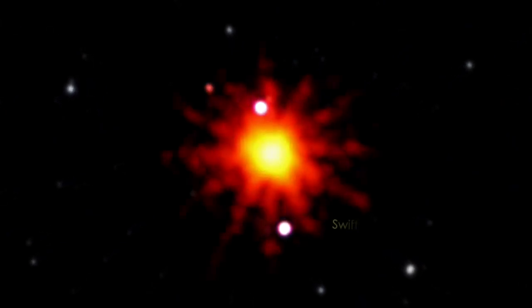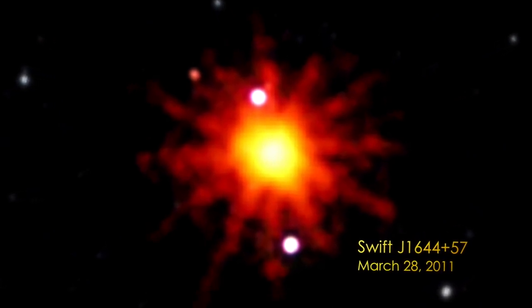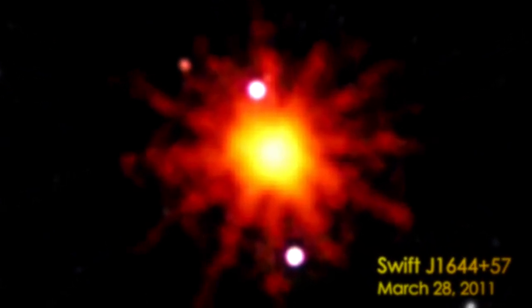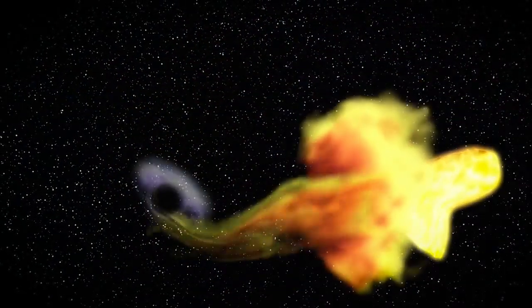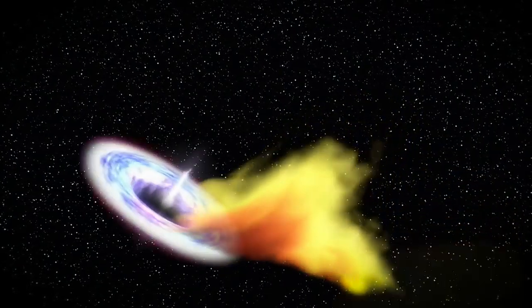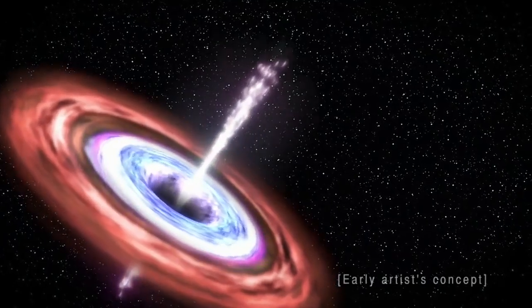In 2011, NASA's SWIFT satellite caught an X-ray outburst from a small galaxy 3.8 billion light-years away. Within a couple of days, researchers realized they were witnessing the aftermath of a tidal disruption event, a star ripped apart by the monster black hole at the galaxy's center. Some of the stellar material fell toward the black hole, forming an accretion disk and a jet pointed in our direction.